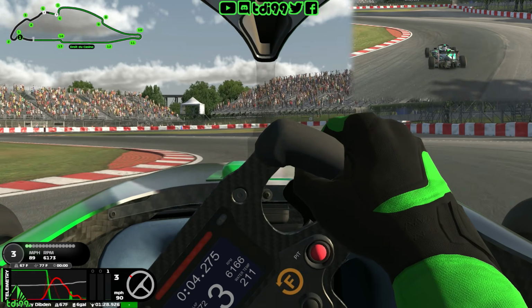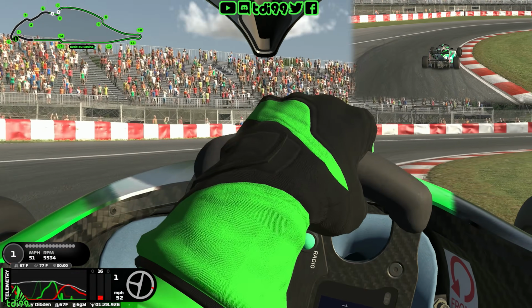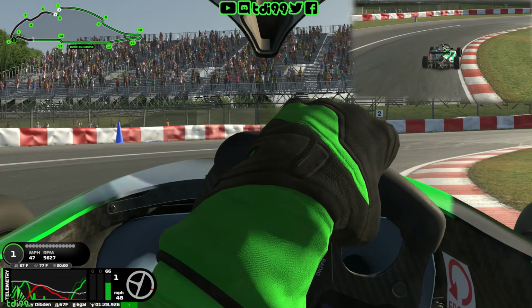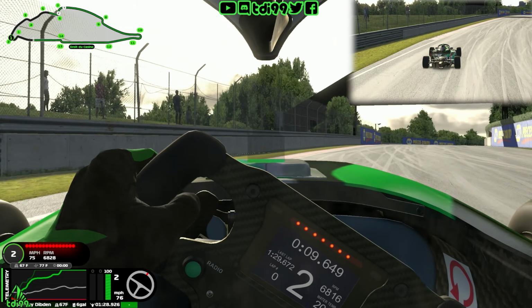Third gear through this one. Do not touch that curb too much. It will bottom out the car and ruin your corner. Drop it into second and then first. Hug this corner as best you can. Stay really, really close until the end of the pit lane there. The white line on the left-hand side just disappears. Then let the car drift out naturally.